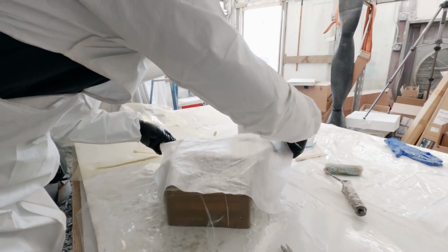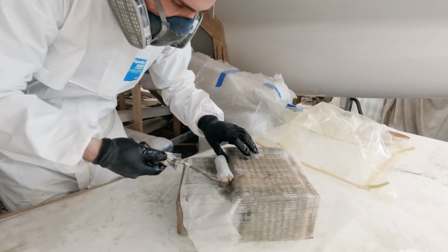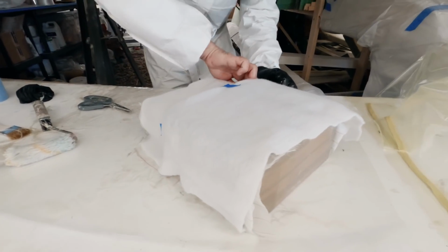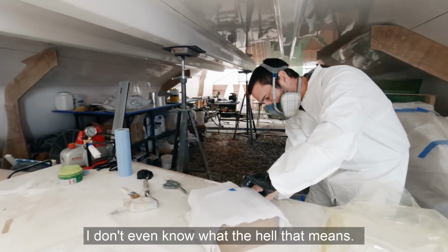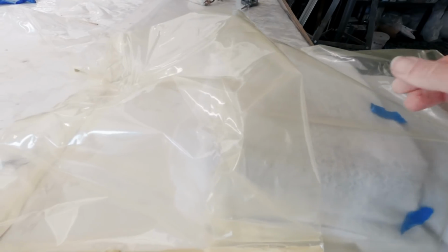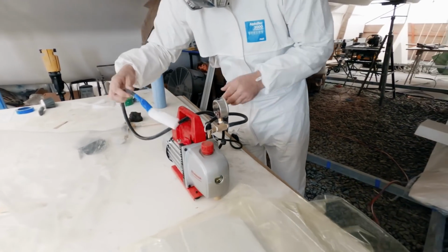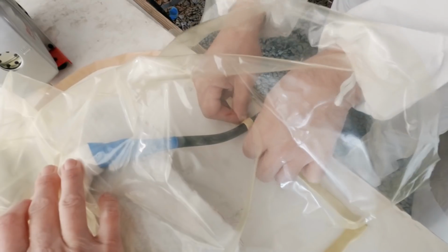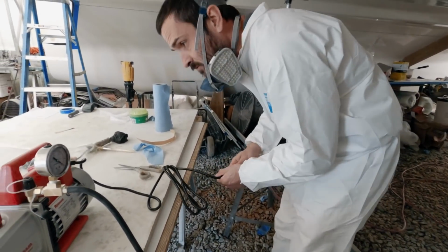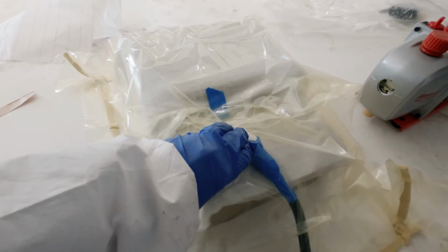Peel flare on top, make it all smooth and pretty. Okay, I don't need more peel flare. Alright, like you're decorating a cake now. Time for the vacuum. Let's give it some power. And vacuuming.